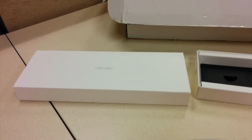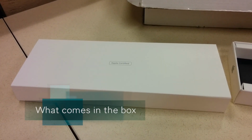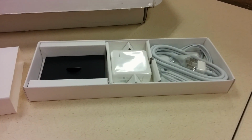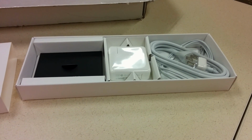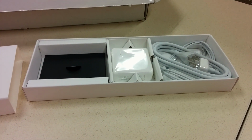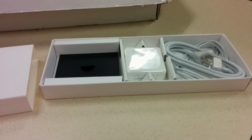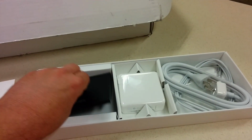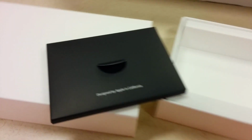So when you buy a refurbished Apple computer, you get a box like this. It says Apple Certified. And all of the contents of this box is actually brand new. None of this is actually refurbished. So you get a new power cord. You get a new adapter there. You get some materials here, just like you would if you were getting something brand new from the store.